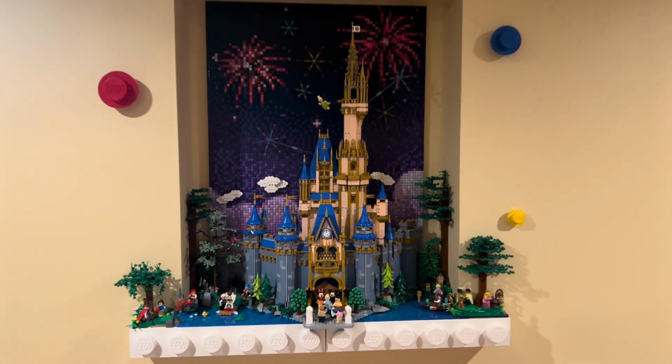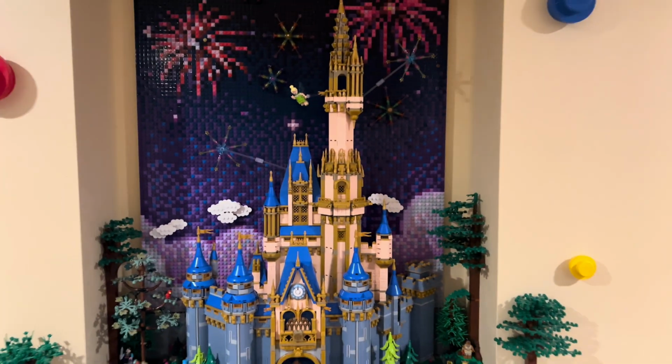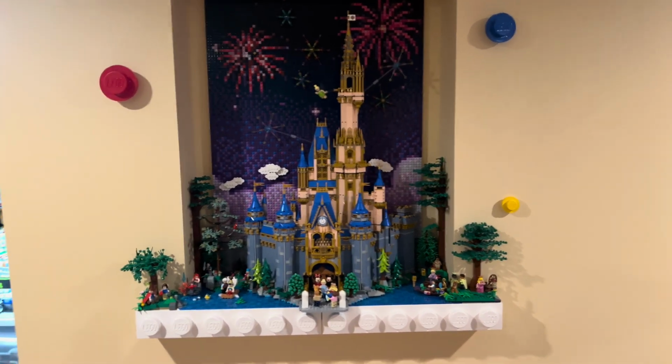So I had contemplated painting inside the pocket there. Not sure if I'm going to do that yet. I might, but we'll see as time goes on. So hopefully you guys are enjoying that.